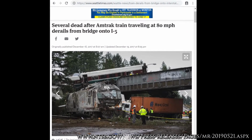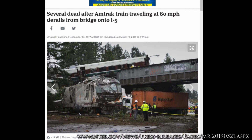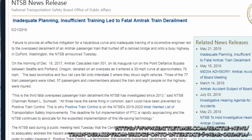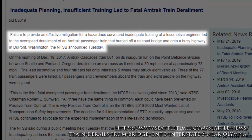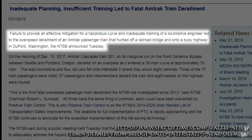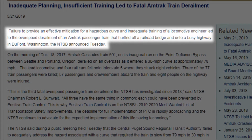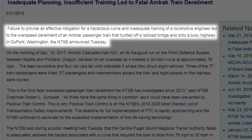In December of 2017, the fatal crash of the Amtrak Cascades train resulted in the death of 3 and the injury of 57 others after approaching a 30-mile-an-hour curve at 79 miles per hour. The NTSB has just announced the results of the investigation, saying, "Failure to provide an effective mitigation for a hazardous curve and inadequate training of a locomotive engineer led to the overspeed derailment of an Amtrak passenger train that hurled off a railroad bridge and onto a busy highway in DuPont, Washington."